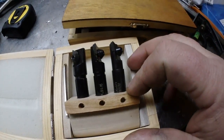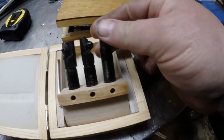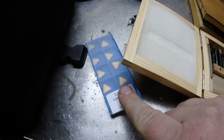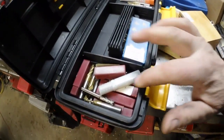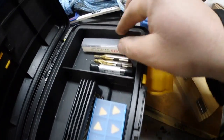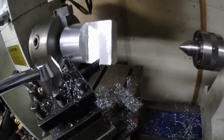So this is the other thing I got. These are carbide end mills. We got 1/2 inch, 9/16, 5/8. Plus I got a bunch of inserts. I got some more end mills and stuff coming in, but I got a pretty nice selection right now. Ball ends, everything else, plus with these here, the 2-inch fly cutter. I'm just getting everything set up.